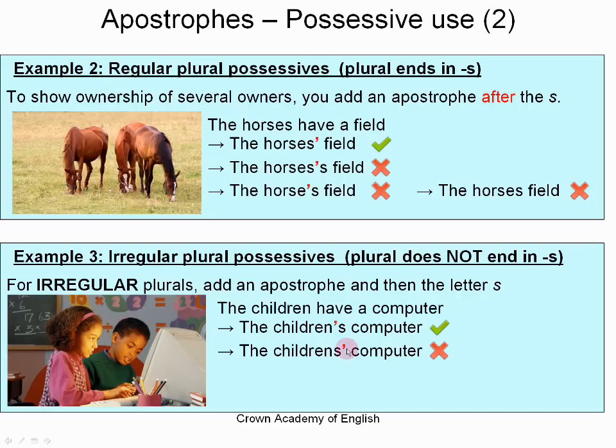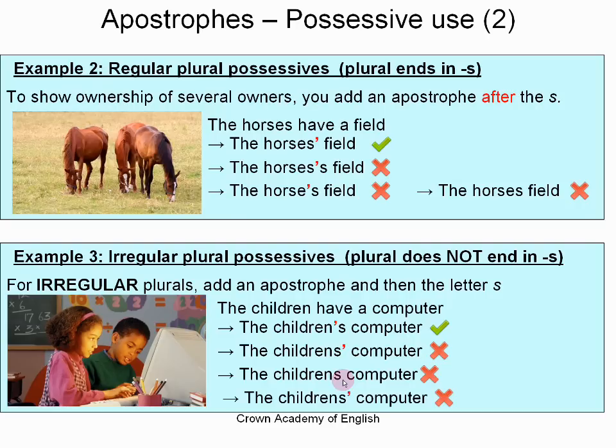And so this is to show this is wrong. This is an example of the rule that we saw at the top. So this is the rule for if it was a regular plural. So that is wrong because children is an irregular plural. So we do not follow this rule. And the children computer without any apostrophe, that is wrong because we must use an apostrophe to indicate possession.